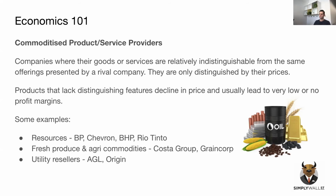Fresh produce and agri-commodities is another, and utility resellers face this problem as well. If you're looking for an electricity provider, I'm not too worried about what brand of electricity I'm getting. It all does the same job. So I'm probably going to look at who's going to give me the best price.